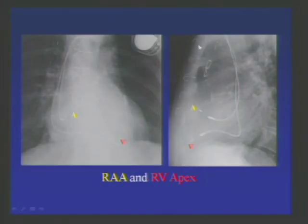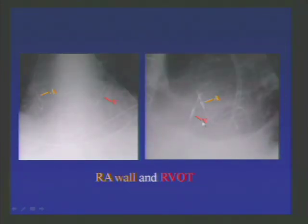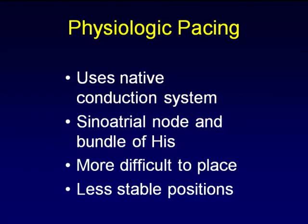So here's just an example of a classic position in the right atrial appendage and then the RV apex, nice stable positions for pacemaker leads. This one's in the right atrium against the lateral wall, and this one's in the RV outflow tract, and it's there, I presume, because that's where it captured the best. At least that's my assumption most of the time.